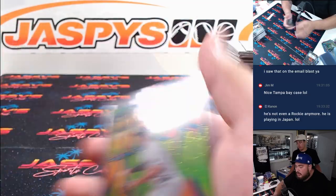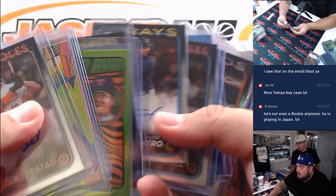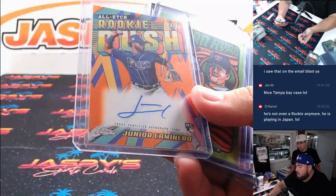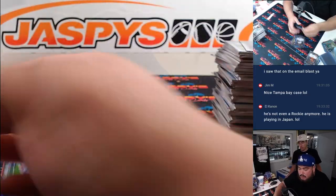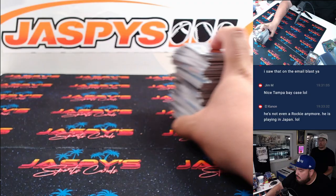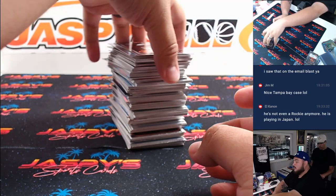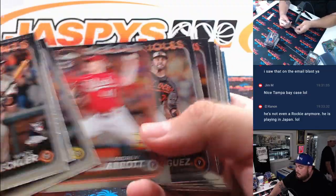Short print, and it was a Wyatt Langford, and then this one was cool. Rookie Rush. Do the Rays have like two autos for every rookie they've had in this case? Yeah, including two Camineros. So hobby or jumbo? Yeah, jumbo. All right guys, last box of the jumbo case.